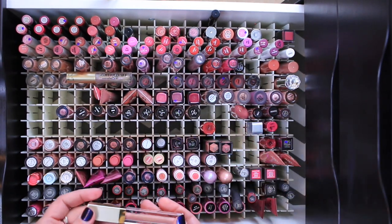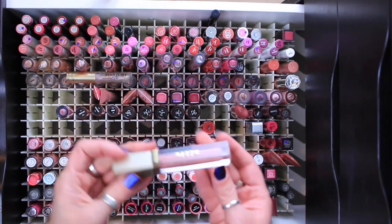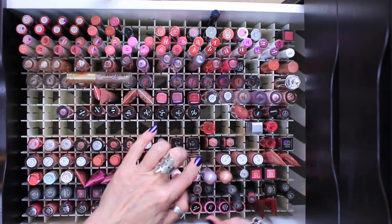Oh, here's a Stila product. Oh, I did not make room for you. Here, I'm going to move these up. This is a Stila lip gloss and Beauty Boss. So we'll put this one here.